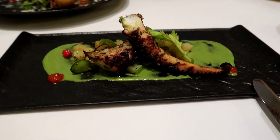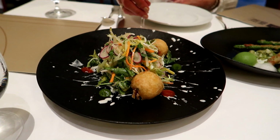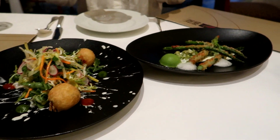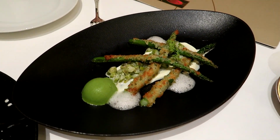Oh, it looks beautiful. Obviously the Smiling Tiger salad over here. This is so good. This has got some beef, and these are shrimp fritters there too. And then finally, we've got the first season asparagus over here. Look at that, so pretty.